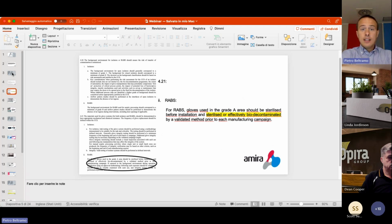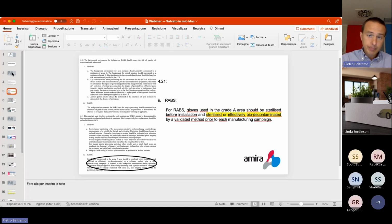And in fact, in 4.21, in that specific chapter of the new Annex 1, it's clearly mentioned sterilization as a possible alternative to the sterilization process. In that specific case, the Annex is speaking about RABs, the restricted area barrier, where the aseptic production is manufactured, where the sterile medicines are filled.